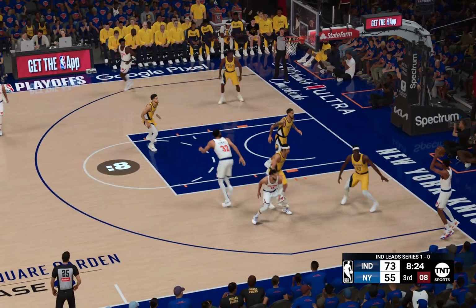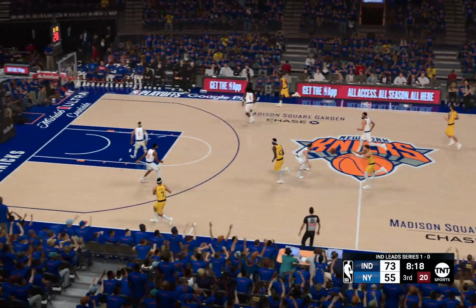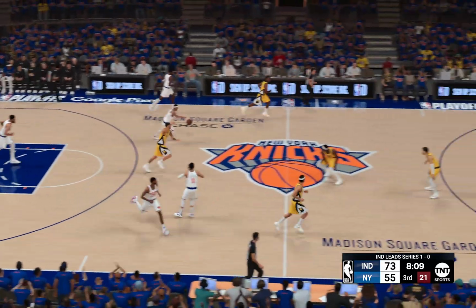Now here's Brunson. He's got 21. Bridges misses. Well, that's a shot right there. He's going to hit 9 times out of 10. We just saw the 10% he doesn't hit. Halliburton for 3, and once again off the mark by Indiana.